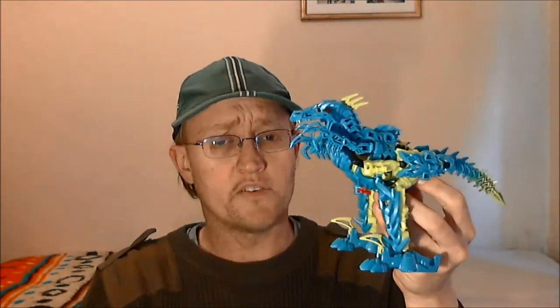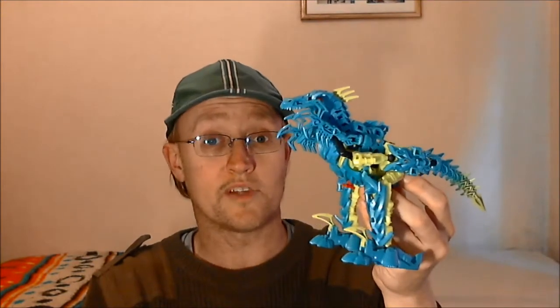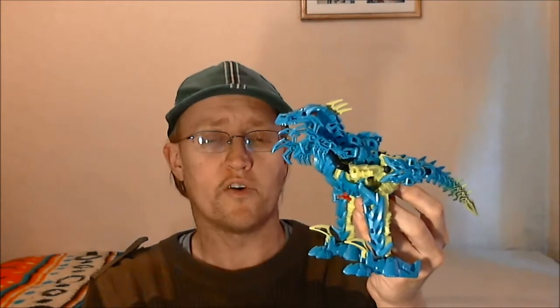This guy, on the other hand, is actually rather good. Now, I've got all 3 versions of the Age of Extinction Slash. That's the deluxe toy. I've actually got 2 deluxe Slashes. I've got one in its original colours and one that I modified and did a custom repaint on to look more movie accurate, even though Slash didn't actually appear in the movie. He got chopped out at the last minute.